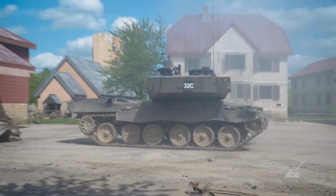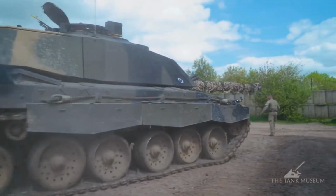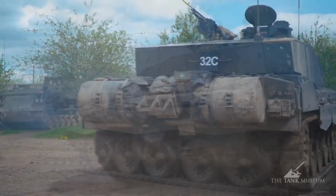The operator assists the gunner with the loading and the operating of the main gun, as well as having their own mounted machine gun to operate, or, in more recent upgrades, manning a remote-controlled gun turret of their own. The driver's job, naturally, is to drive the tank.